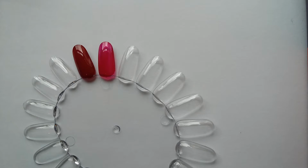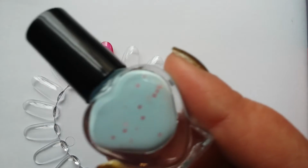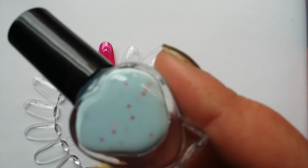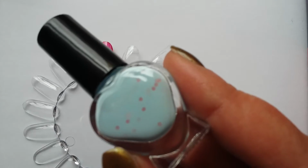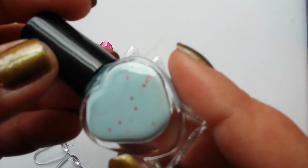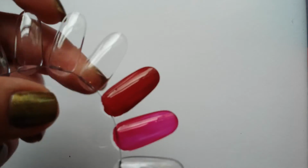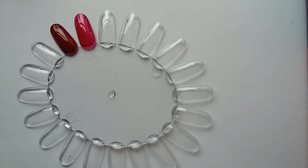And the reason that this type of formula is used is usually to suspend glitters in, so that you can build up maybe and have two coats, but the glitters still sit on the surface of the polish, so they don't sink and get eaten up, which they would if it was a dense cream like this one. So let me show you.